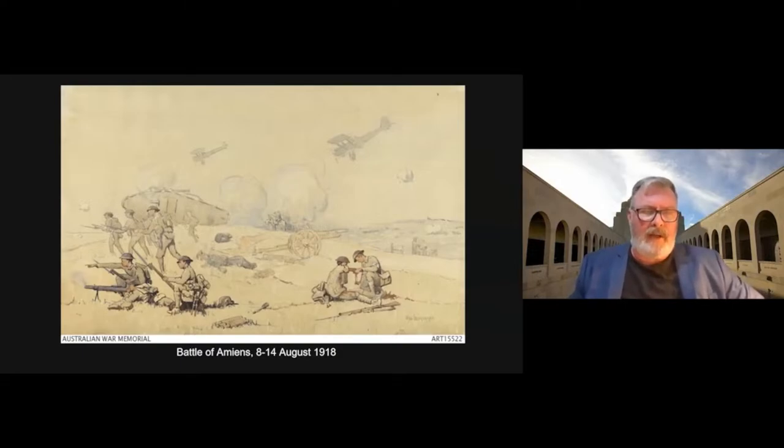The Battle of Amiens was a stunning success for the Allies. They broke through the German lines on a wide front and advanced up to 11 kilometres on the first day. The Germans suffered around 75,000 casualties and 30,000 captured. The Australians suffered 6,000 casualties in that first week, so that's from the 8th to the 14th of August.